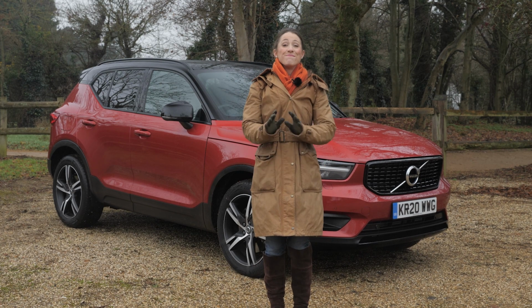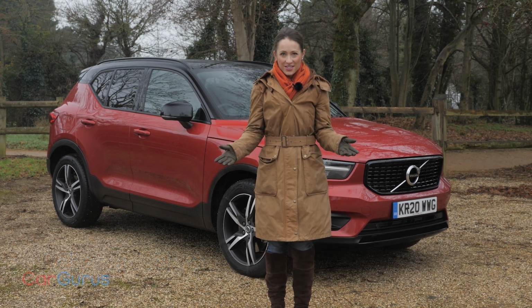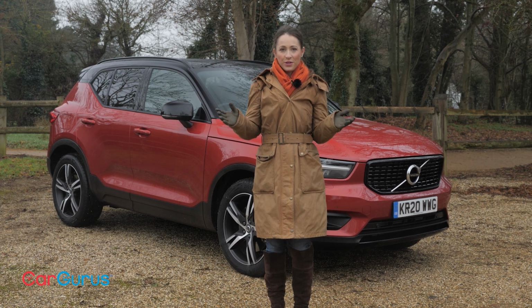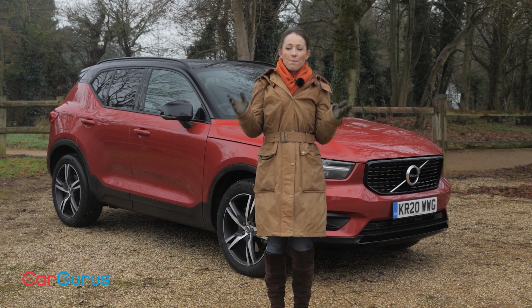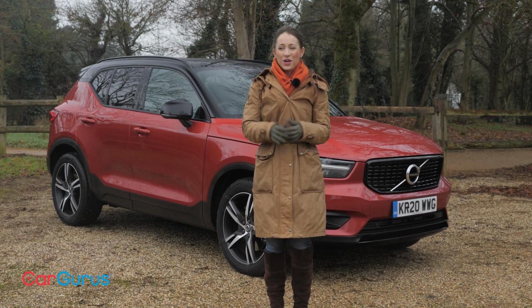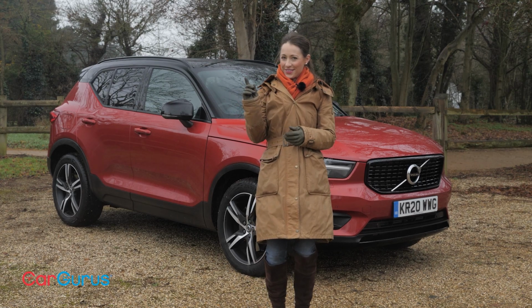The XC40 was a massive turning point for Volvo. For years, its estate cars, SUVs and saloons had been fighting for the affection of buyers with the likes of BMW, Mercedes and Audi. But the problem for Volvo was that most of those cars were also-rans in buyers' minds. But this car was different.